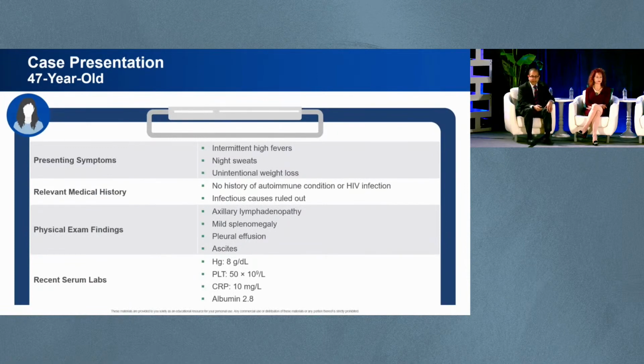So good morning, everyone. We will start with the Castleman disease, and I will walk through half of the topic, talking about different aspects, and then I'll hand it over to my colleague, Dr. Noy, to go over the treatment aspects of Castleman disease.